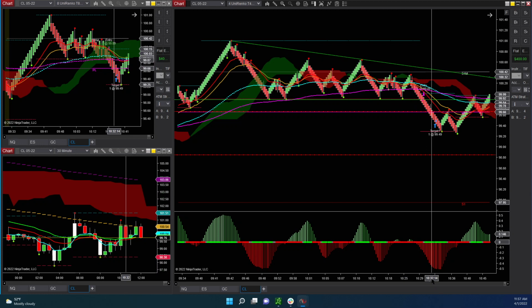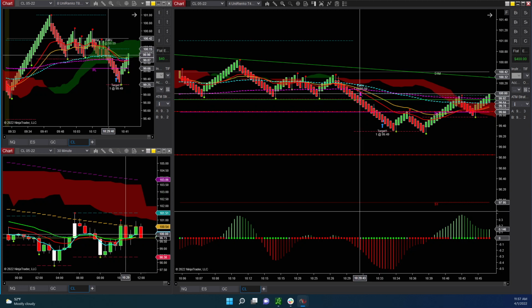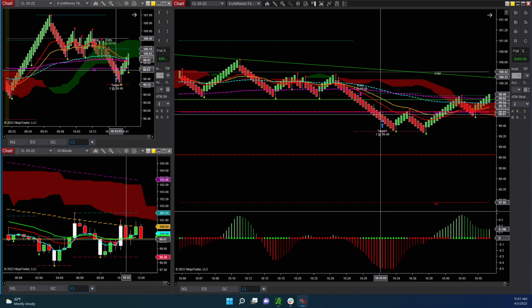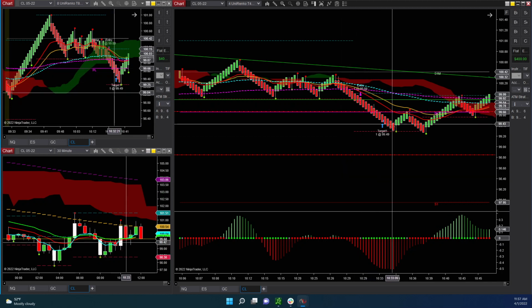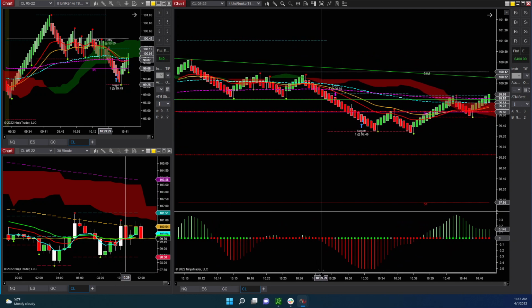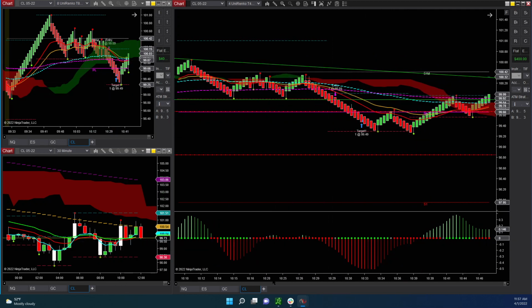Okay, so let me expand it now, and you see that is the only trade I took. I went in there, stop above this area, and then came back down, and just went through the opening range and the previous low. Okay, so that is the trade, and this is the setup, right?